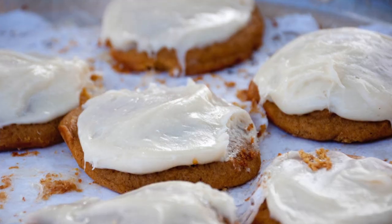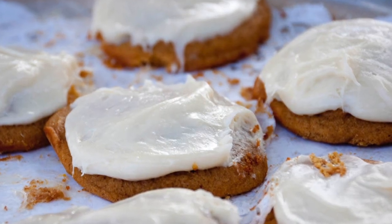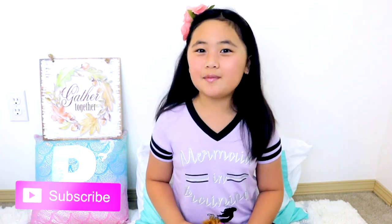Number three, this is a tradition that my mom does with me and my family. We bake pumpkin cookies and they're really good. With the cream on it, it's super delicious because it's homemade and we made it. I really like making it because I love baking cookies. That's what you guys could be doing, making delicious fall treats.